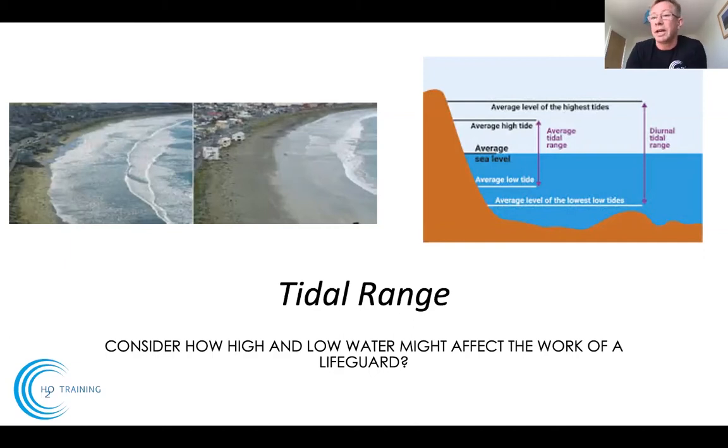So for me today, the great thing is there's very little tidal movement, but unfortunately it's low tide. So for me, I'd rather go snorkeling at high tide. So I need to think about what I'm going to do in terms of that.